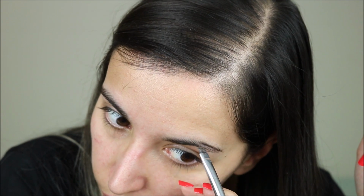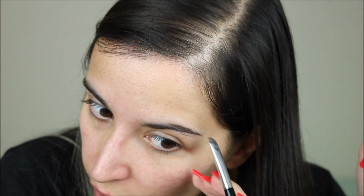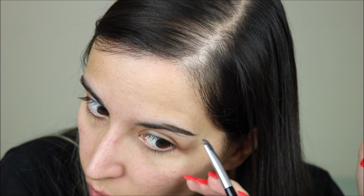So I'm zooming you in a little bit and I'm going to use my Jessup brow liner brush to use the wax, and the mirror that comes with this is actually really nice to see kind of up close. And okay, so going into the brow wax, it seems to be very creamy. I'm actually going to use my other mirror because it's magnifying. The product seems to be very creamy.